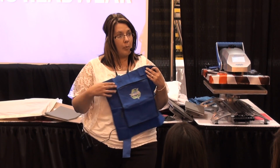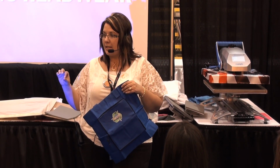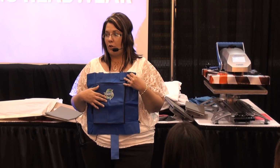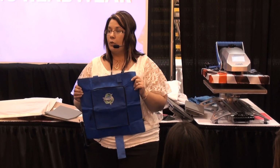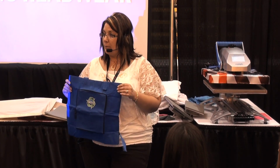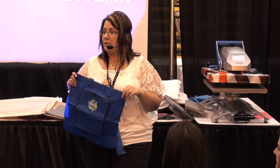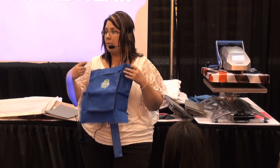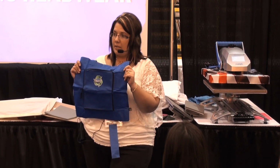Express Print is a digital product that we sell that goes on at 250 degrees. Real easy application, full color digital. Our Premium Plus is a CAD-CUT material that you can cut if you just need a one color simple design. And that also goes on at a low temp of 250 degrees. So you don't have to worry about melting the polypropylene on your bags. Okay? So I'm going to go ahead and heat apply one of these so you can see it.